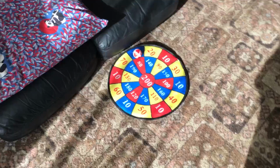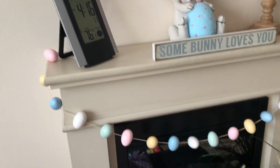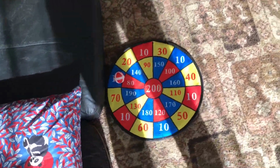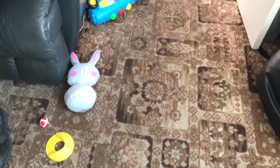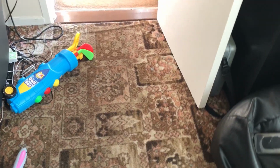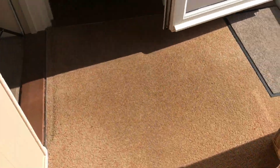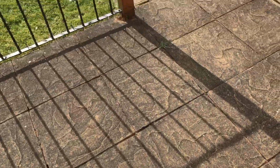Okay, our visitors have all gone now. It's just coming up to 4:15. We did this dartboard game. We did the bunny hoopla. We had crazy golf. Kyla the dog played with tennis balls that we bought her. And we also had an Easter egg hunt.